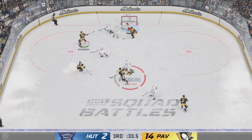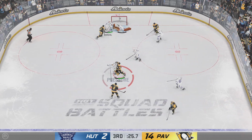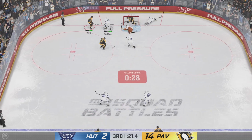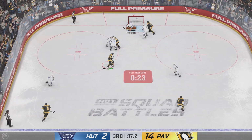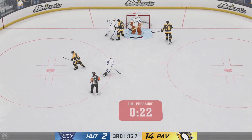Oh, saved it! What a stop! Well, that's desperation at its finest to be able to get to that puck and send a clear message to his team. Oh, what a save! That doesn't swing momentum in your favor. I don't know what will, James. That's a last-ditch effort to make a play. What a beautiful save.